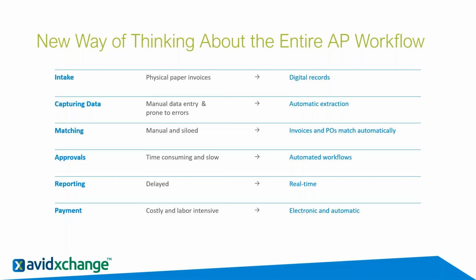Capturing the data. Do we have to manually enter the data, or can we automatically extract information using tools like optical character recognition? Matching the information. Invoices and POs being matched automatically as opposed to manually. Approvals. How can we automate the workflows and make it simple and easy for people to be able to get the invoices in a timely manner and get them approved?